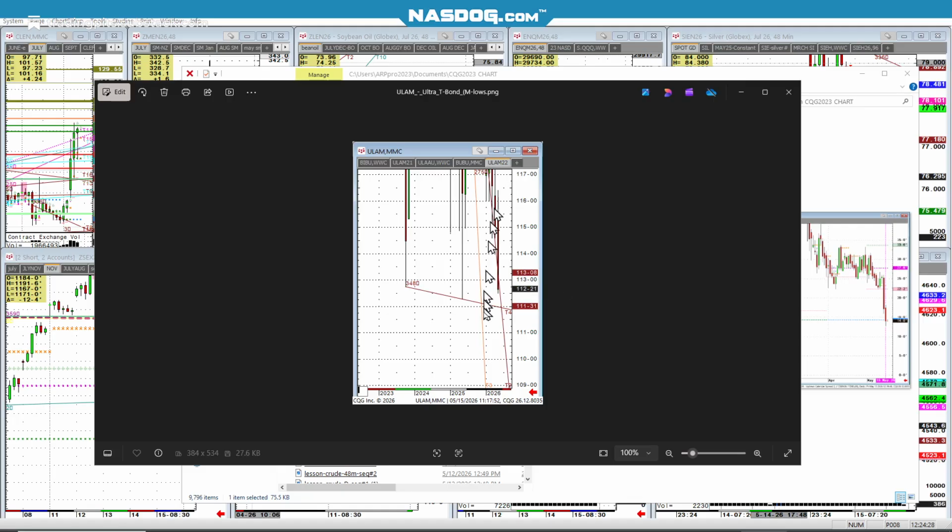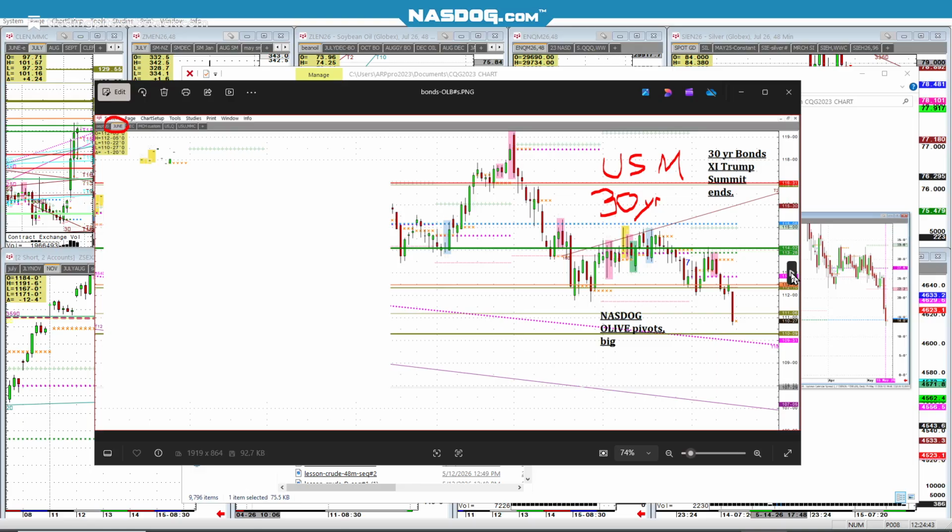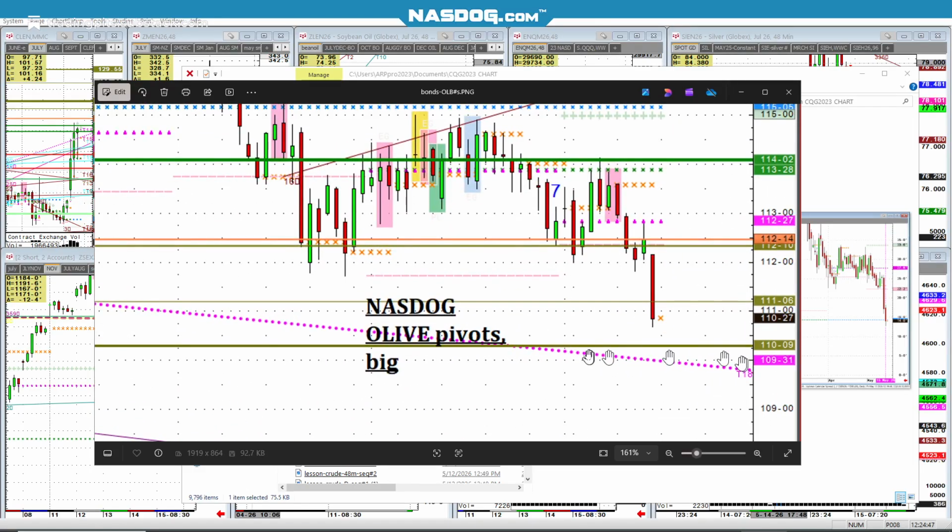Here's the ultra bond. This is even longer than the 30-year bond, just getting a point across. Here we're back at 25's low, 23's low. So interest rates are moving up here. Here's the 30-year. I do have an olive line right here, 110.09. This is decent. It's not big. It's not going to stop.